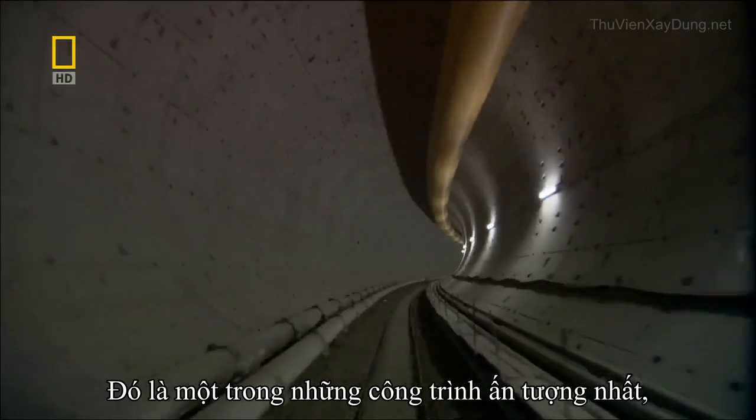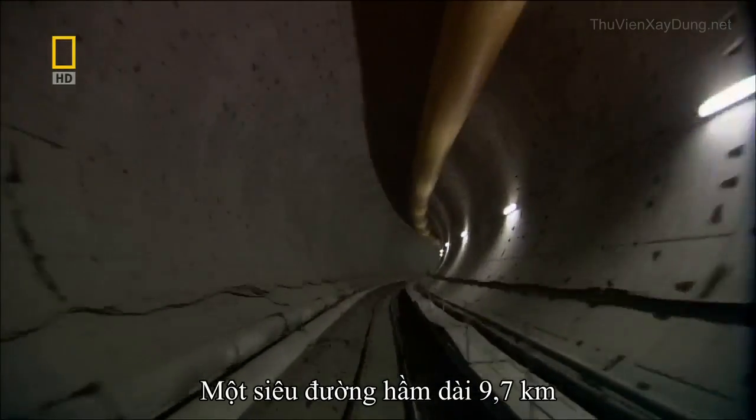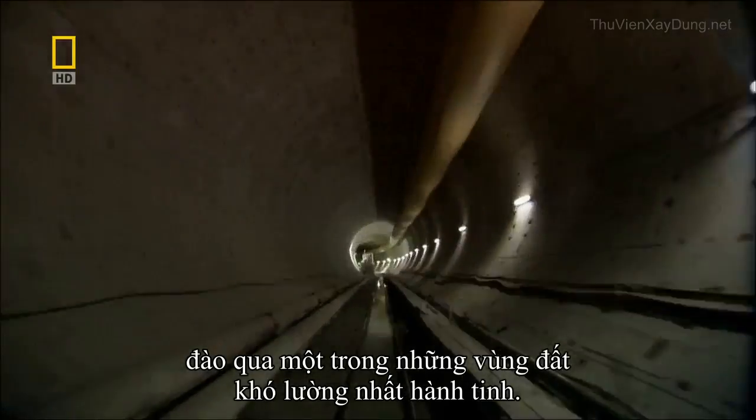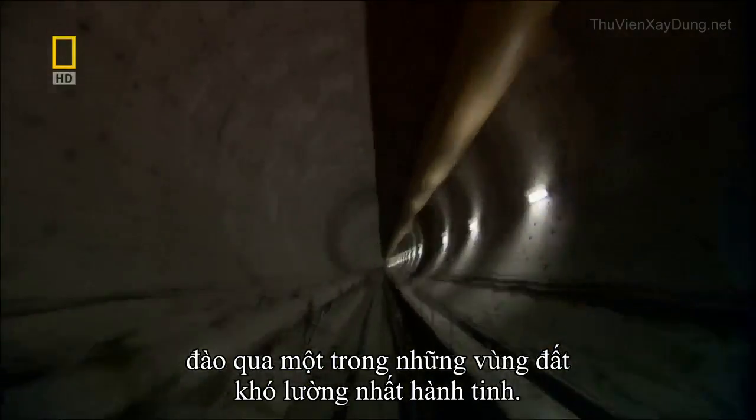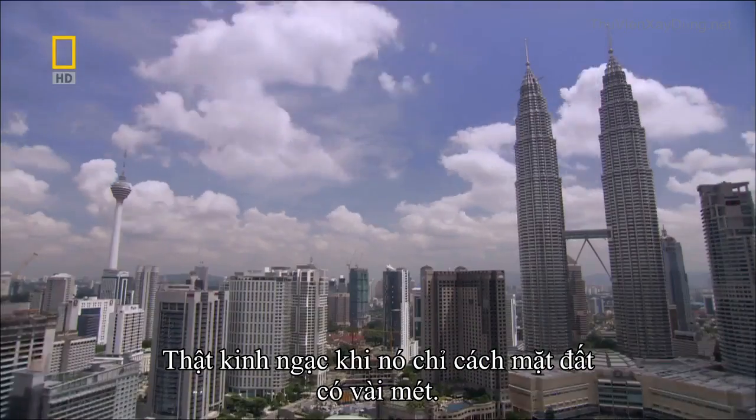This is one of the world's most amazing structures, a 9.7-kilometer long megatunnel drilled through some of the most unpredictable ground on the planet. Amazingly, it's being constructed just meters below the streets of a major city.